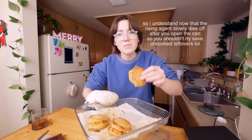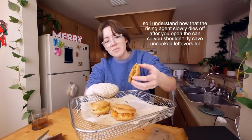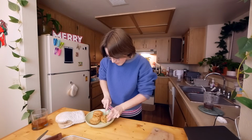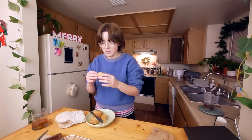Greens. Okay, they kind of seem like they cooked weird. I just kept cooking them, but I think they're cooked. I mean, they're like brown. Okay, I don't even know which one's which. Okay, this looks like the one with cheddar and some hot sauce.